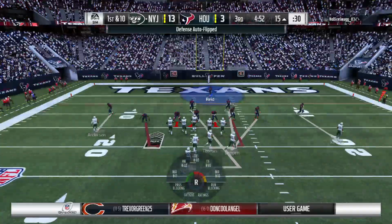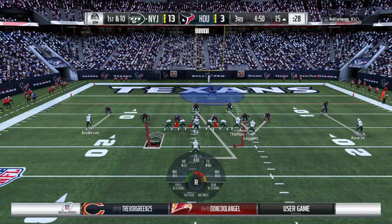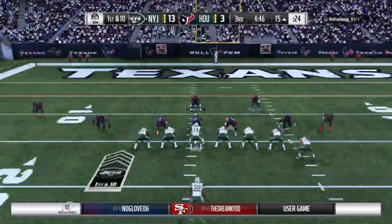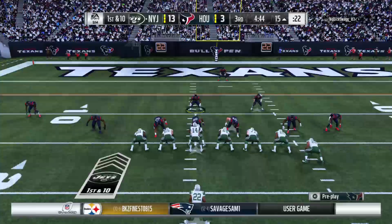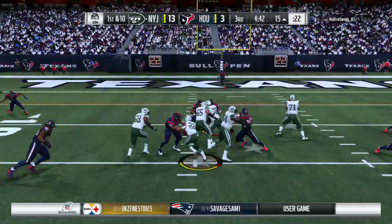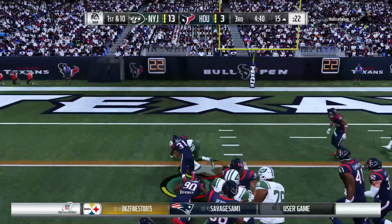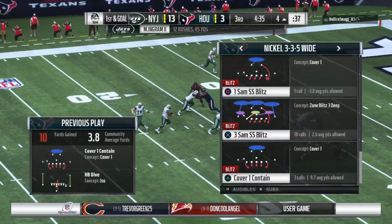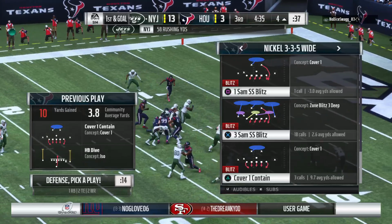All right, now, lucky 56. They run. It's Mark Ingram. And all the way down inside the 5 to the 4. They get 10 more there, and I believe that'll be enough for another first down.